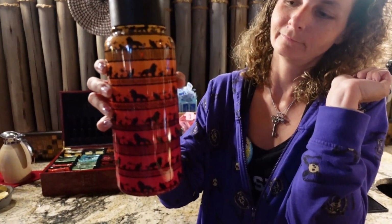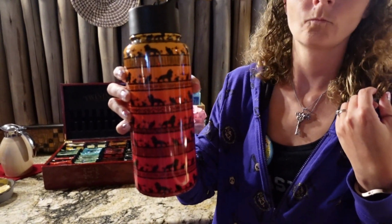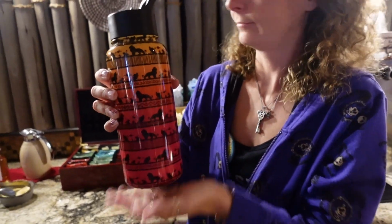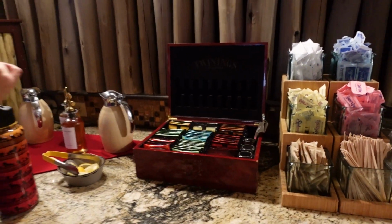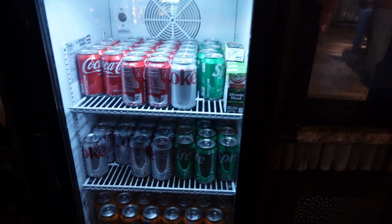Christie's getting some water. By the way, check out our little refillable cup that we have there. We actually got that from Amazon. It is a Lion King cup there from, I don't remember the name of the company. I'll put a link in the comments, but it keeps things very, very cold for 24 hours, if not longer, with ice in it. And anyways, we have our usual tea offerings, coffee, sodas.